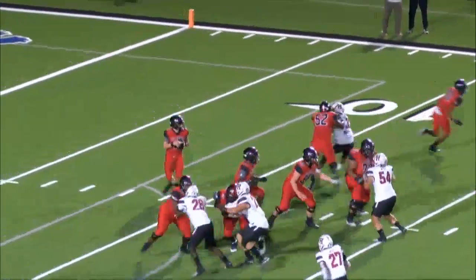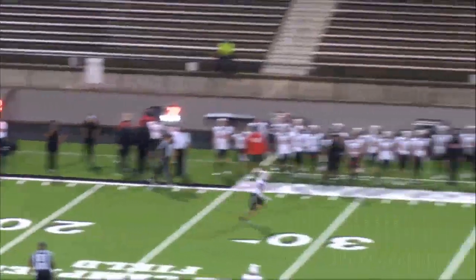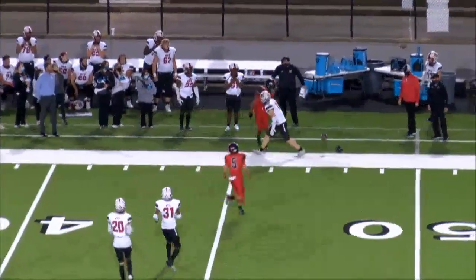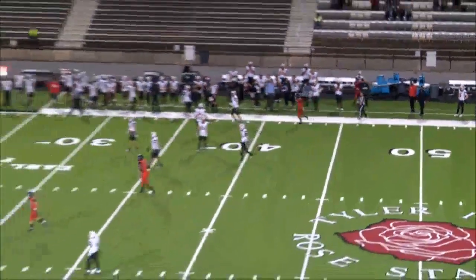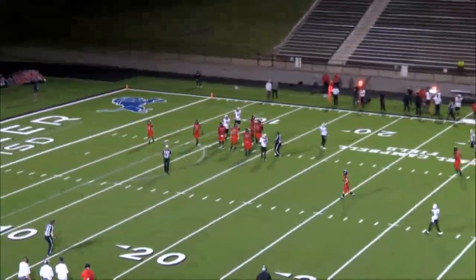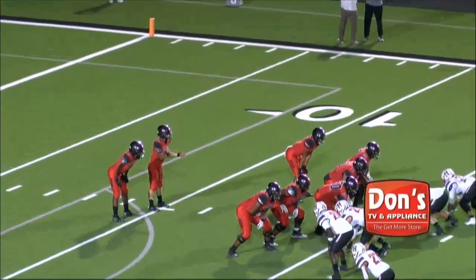Legacy, shotgun snap, play action. Adams looks, got time. Now flushed out and has to throw off his back foot upfield. It's a jump ball, but the ball would have been out of bounds anyway. There was a jump ball in front of the visiting bench over there. And Adams under heavy pressure after he rolled out. Looked like he had time, but nobody got open.